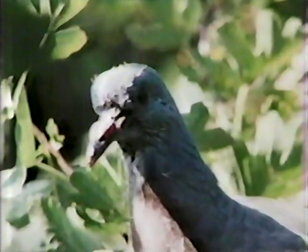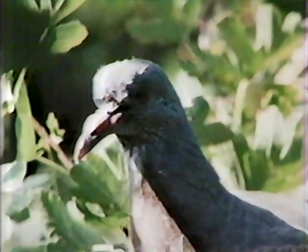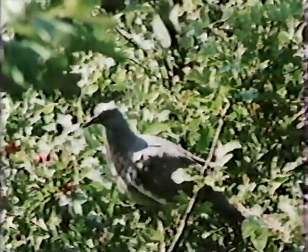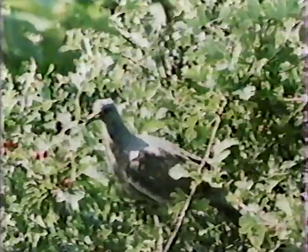Even after it's left the nest, the young pigeon will be fed for some days by its parents. Gradually, they'll withdraw their support, leaving the young bird to fend for itself. Until then, it can relax in the September sun.